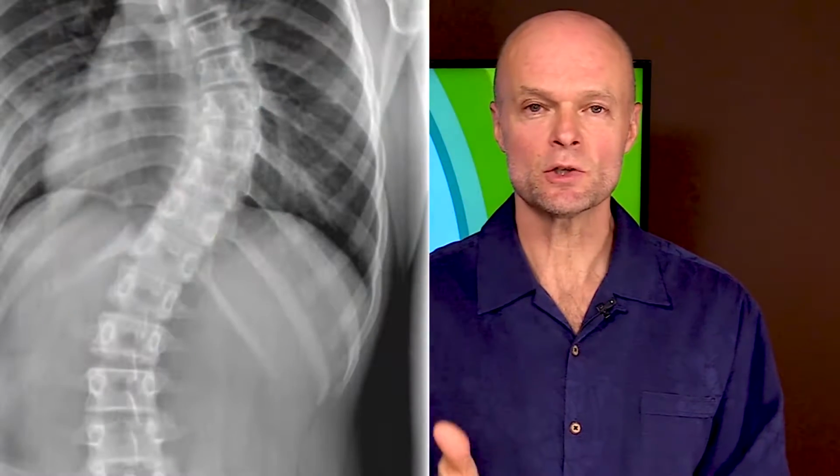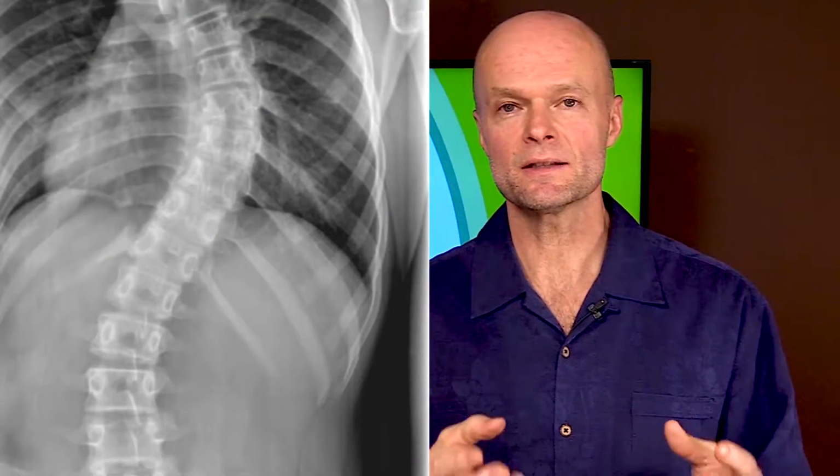So what is scoliosis? Well, the human spine is supposed to have certain curves. If you look at it sideways, then it's supposed to have an S curve. But if you look at it from the front, it's supposed to be perfectly straight. So if you look at it from the front and it has a sideways curve, that's not a good thing, and that's called scoliosis. And how does scoliosis develop?